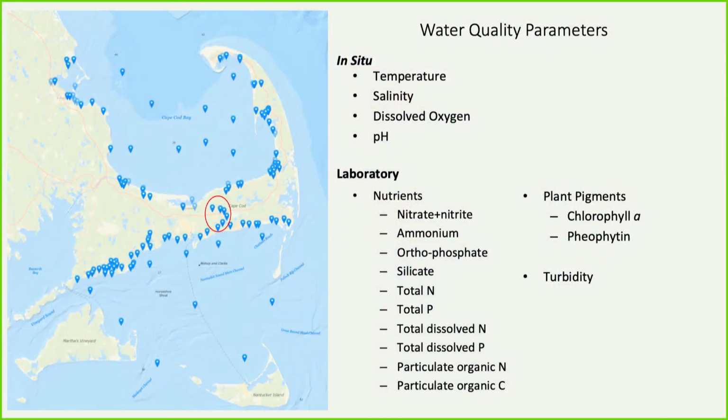This is where it falls on our map. And if you click on any of those stations, the data will come up. We monitor the same parameters at these stations that we do at all of our other stations.